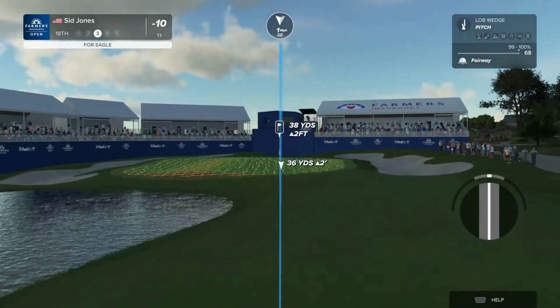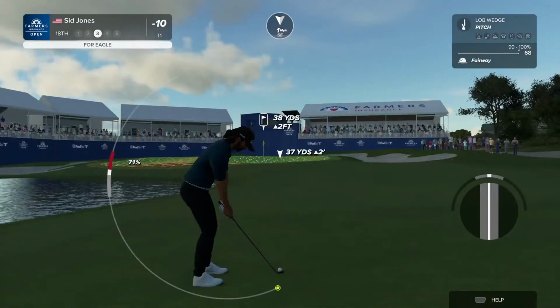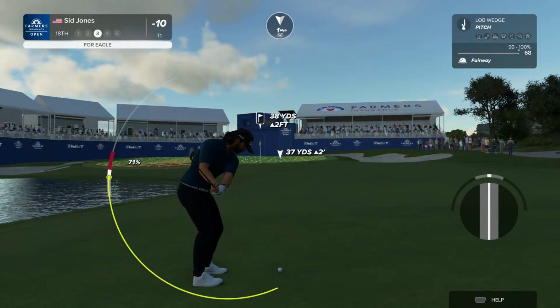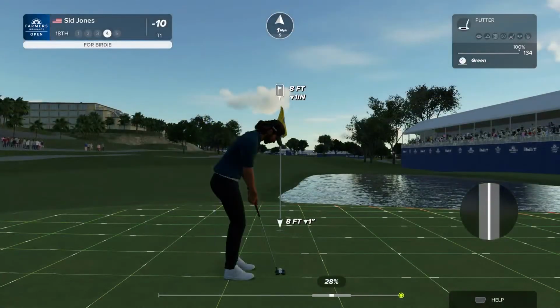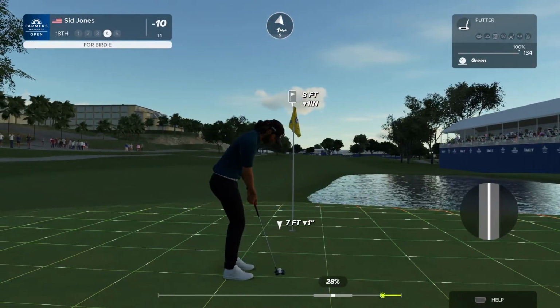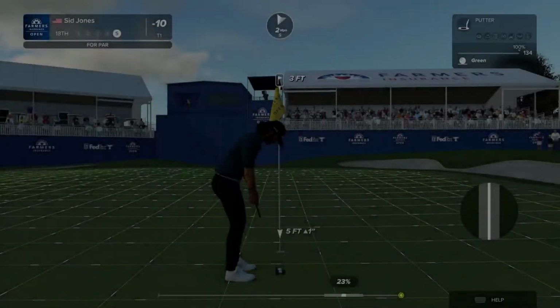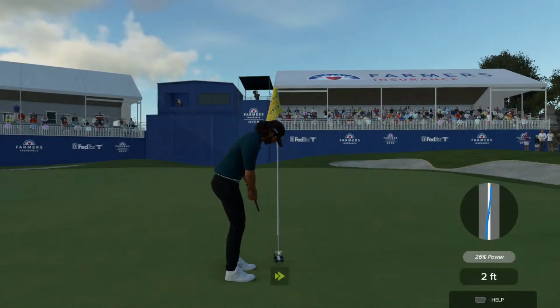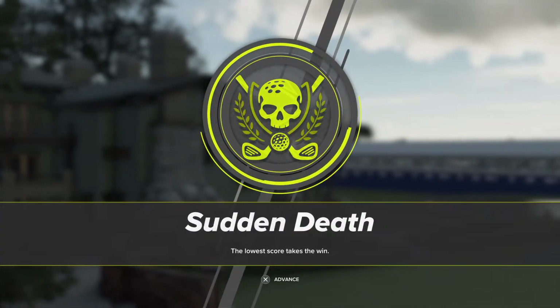Getting ready to play their third. He's currently tied for the lead. And he can win the event here if he can hold this putt. Oh, so close. Oh no, that's a heartbreaker. And Luke, well, I didn't see it coming, Rich, but this one's going to a playoff.